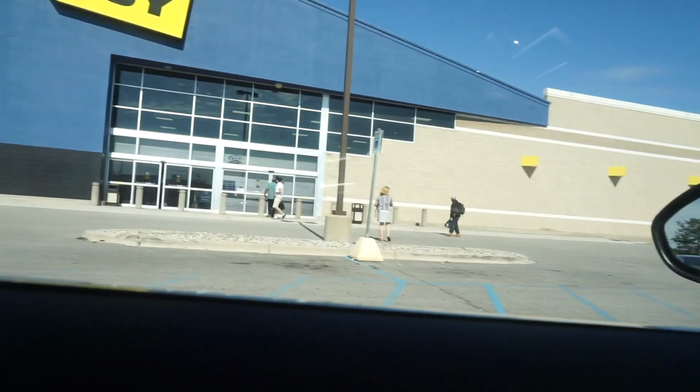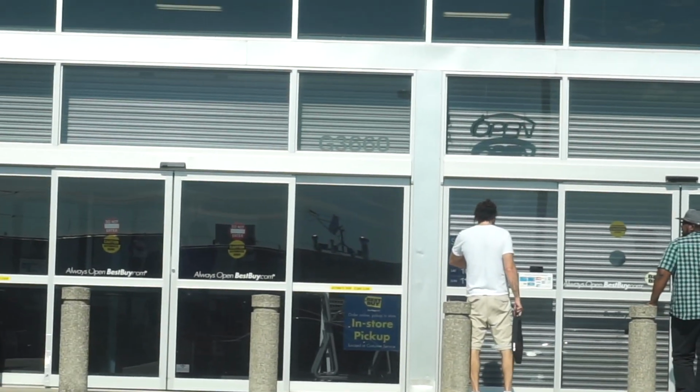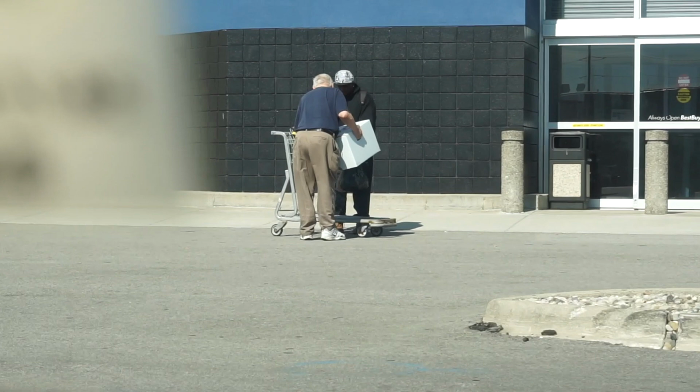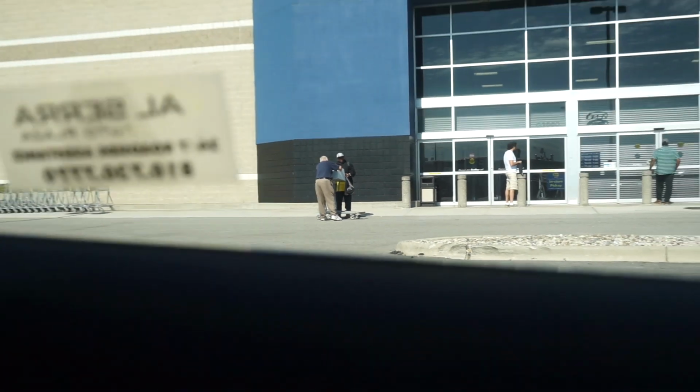Y'all, it literally just turned 10 o'clock on the dot, and look at these people. Like vultures ready to get in there. I was like, no, I'm not gonna go at 10 on the dot. I'm gonna wait until like 10:15. Oh, see, people are so nice. You seen that old man struggling to carry that box in? He got him a cart. Aww. Be nice to each other, people. We need people like that in the world. Be nice. That's so sweet.